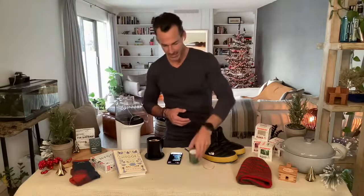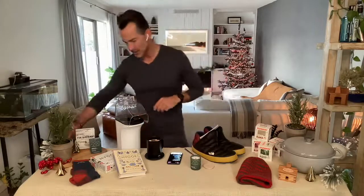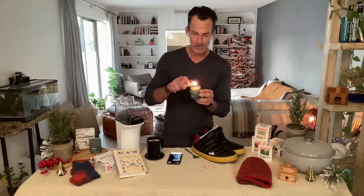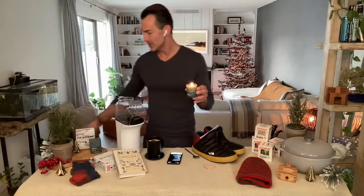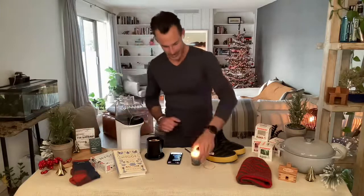Forest. I'm telling you, I need to warm up. Calm of the Boreal Forest. It's really light but refreshing, and it does have that fall, winter aroma, as if you're walking through a forest. So I'm going to give this a light here. Let me find the lighter. Once again, this is the small version, 2.3 ounces. It also comes in a larger candle.